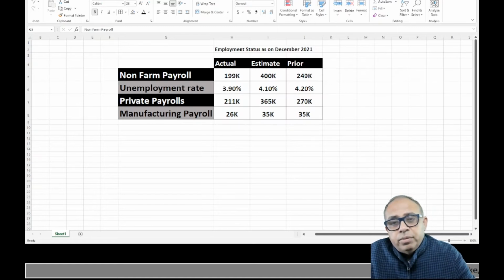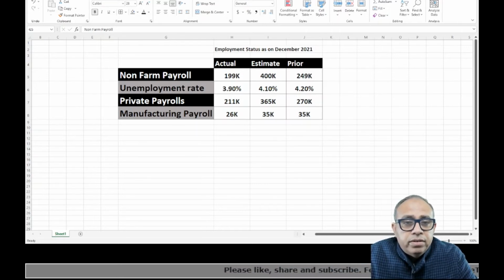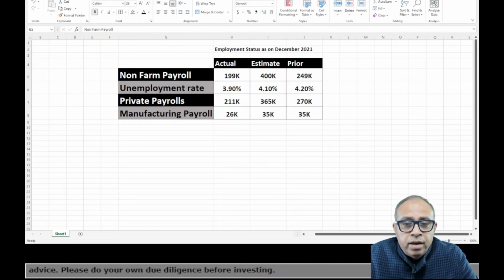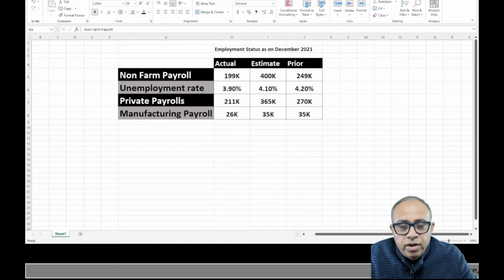Likewise, the unemployment rate was around 4.2 in the prior period, and the estimate was 4.10% for this period. We are down 0.20% at 3.9. So a lowering unemployment rate is really a good thing to have, but the question is whether it is because the participation of people eligible to be employed has dropped, or is it because there is a full employment scenario? If it's a full employment scenario and most people who want to work and can work have already got a job, and that's the reason why the unemployment rate is down to 3.9, then that means the economy is really hot, which means it is inflationary, and that also adds fuel to the interest rate hike bandwagon. So that's what I think about that.